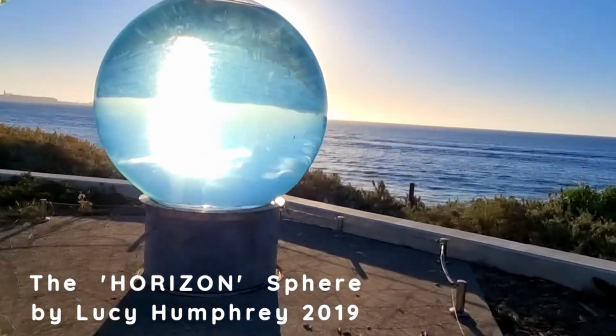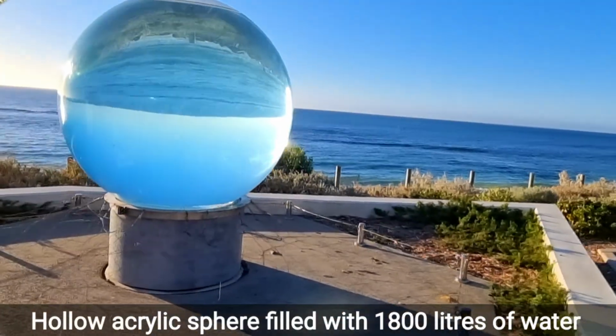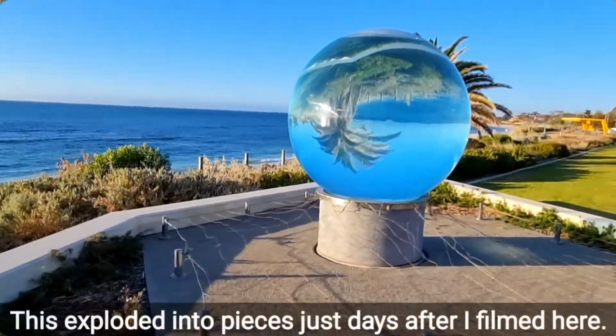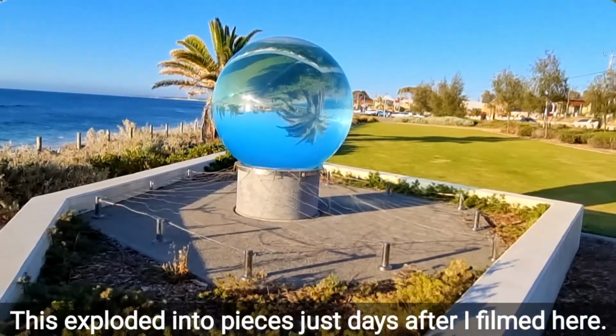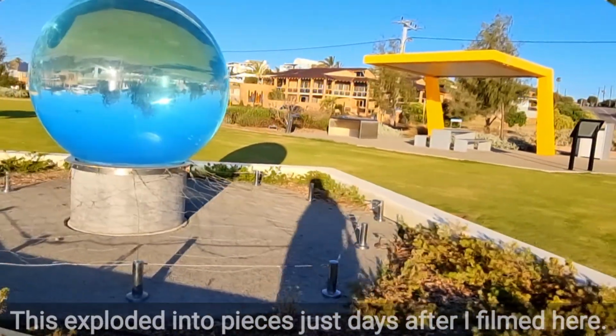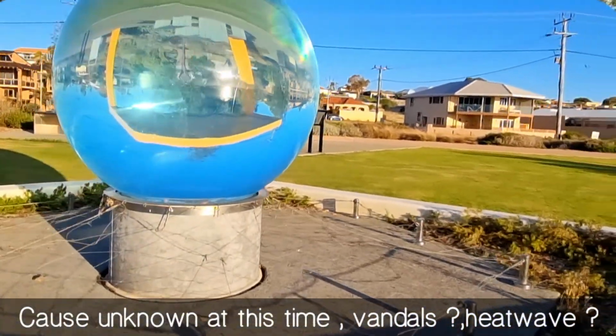Fantastic sculpture too, that sphere. You can walk around it and everything turns upside down. I should have stayed for sunset, but I didn't, never mind. It was still good to see it anyway. Just came across that.